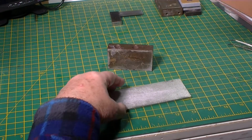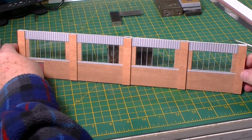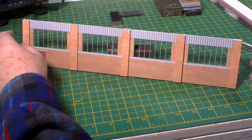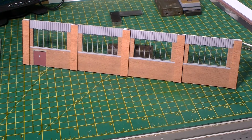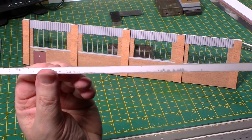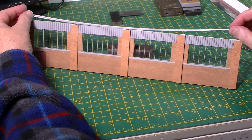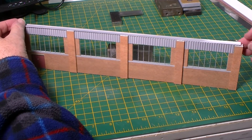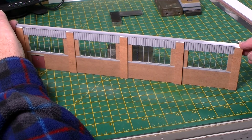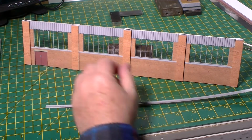That'll take quite a while, but eventually that'll be done, and then we can start looking at fitting the guttering, which was the stuff that I mentioned before, which is channel, which is Evergreen, and I mistakenly said that that channel would do the full length. Well, it won't. I think I need it about another 5mm longer than that, so it won't do the full length. Best laid plans and all that.